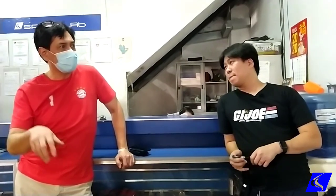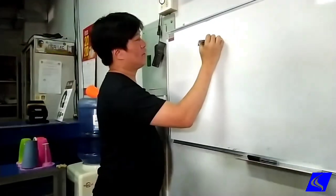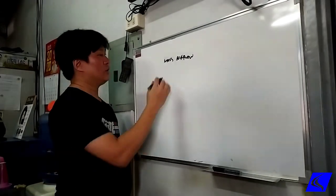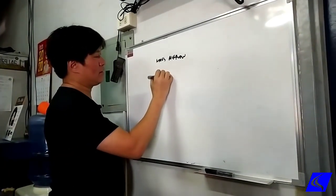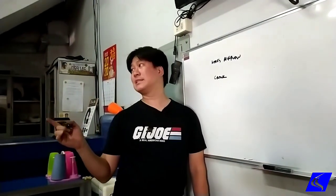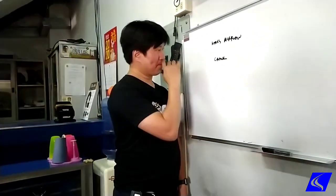Hindi siya direct dun sa injector. No. It lets the, go back, mass airflow sensor. So hindi pala siya injector? Hindi siya direct injector control. And then crank. Pero yung Q4 mo pwede, no? No, yung Q4, for diesels. For diesel, there's a thing called an injector driver that drives the, teka, ito muna.